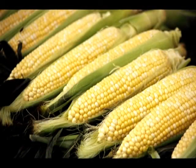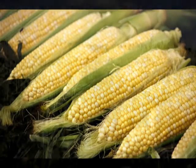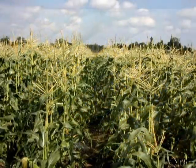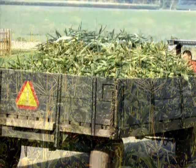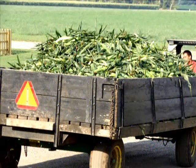Our sweet corn is watered weekly, usually taking 3 days to cover the entire crop. We typically harvest 10 rows of corn at a time. We also plant 3 different hybrid corn varieties so that our corn remains plentiful through the entire growing season.